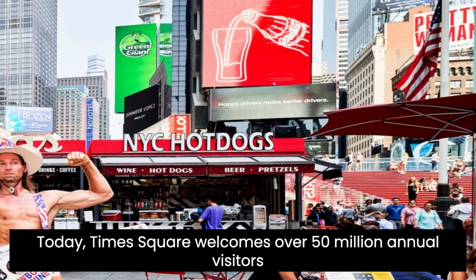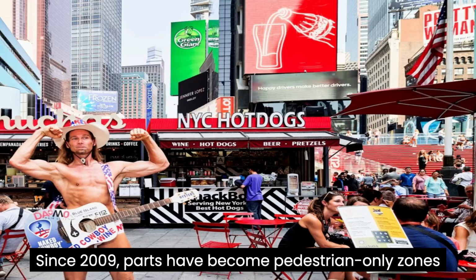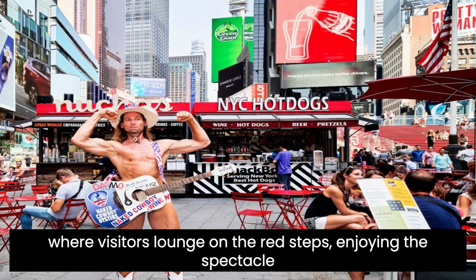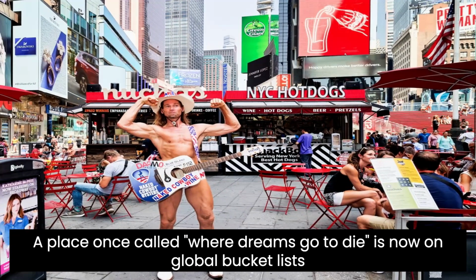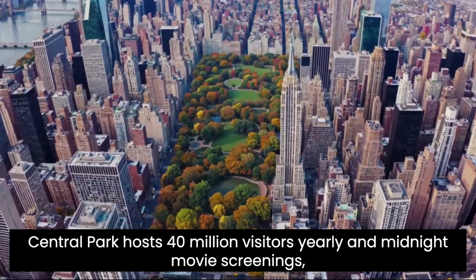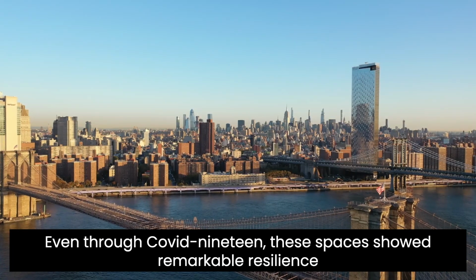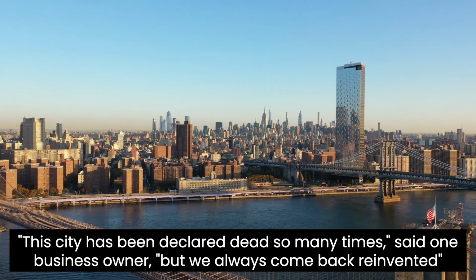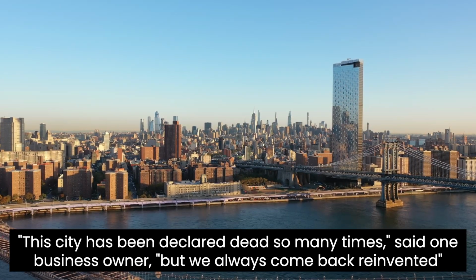Today, Times Square welcomes over 50 million annual visitors. Since 2009, it has become a pedestrian-only zone where visitors lounge on the red steps, enjoying the spectacle. A place once called where dreams go to die is now on global bucket lists. Central Park hosts 40 million visitors yearly, and midnight movie screenings, in a space once too dangerous to enter after dark. Even through COVID-19, these spaces showed remarkable resilience. "This city has been declared dead so many times," said one business owner, "but we always come back reinvented."